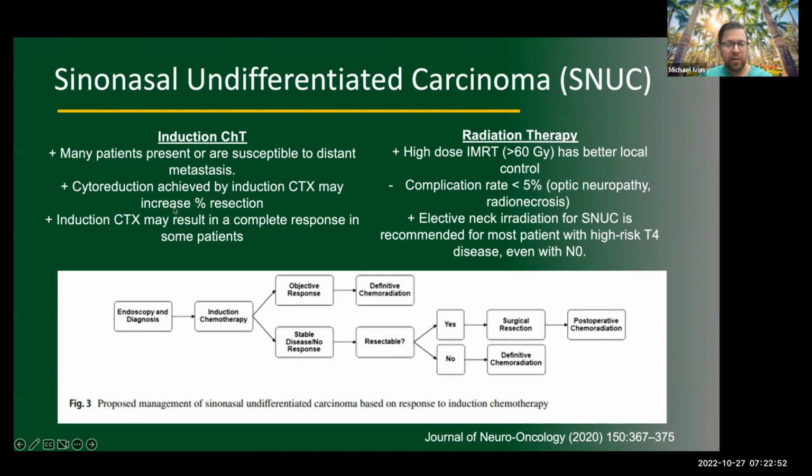And the advantage is that you can already understand which tumors are responding well to the chemotherapy and which ones are not. Some of them respond exceptionally well, and then you end up not needing to do a complete resection.